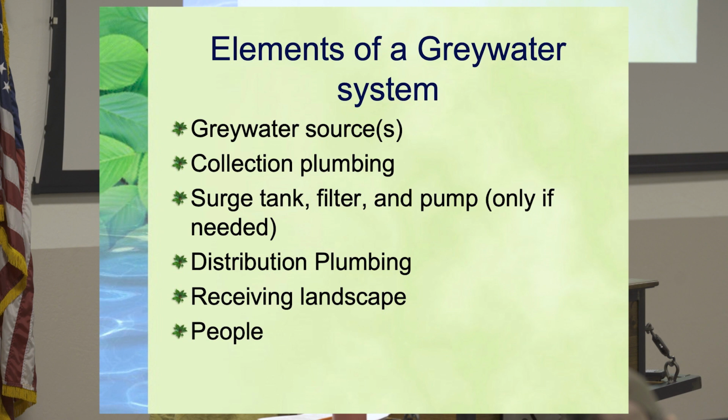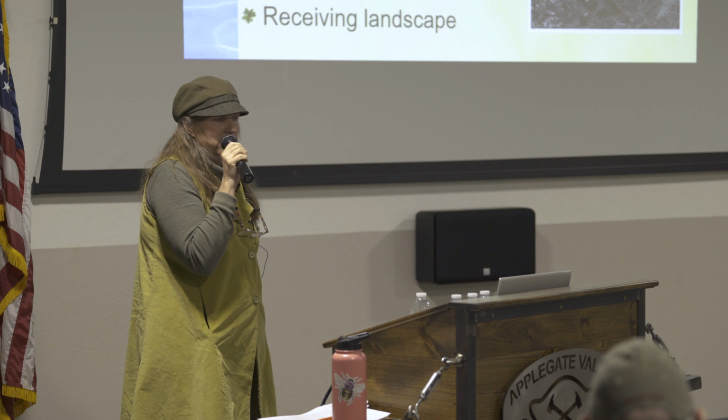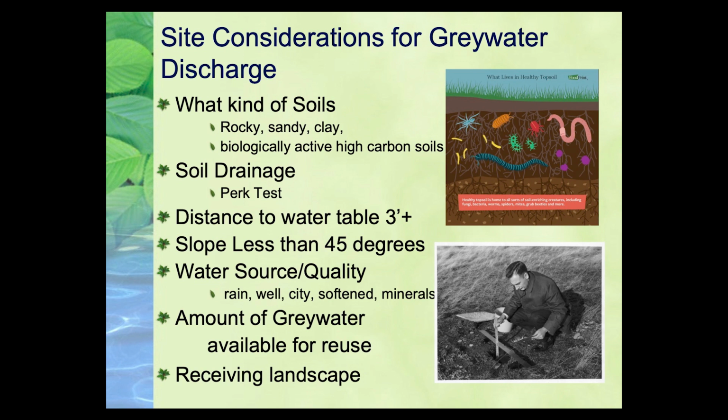So what are the site considerations for gray water discharge? You're going to want to take a look at where you want to discharge gray water and what you're going to use it for. What are you planning on irrigating? And what kind of soils do you have? And what kind of drainage do you have?